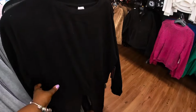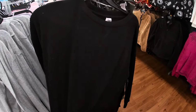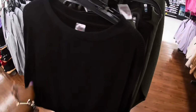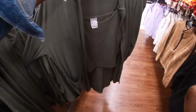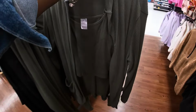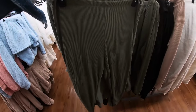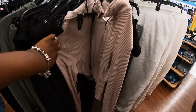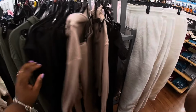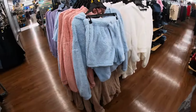You know what? This set is really pretty, but this is giving me crop top. I hate those short tops, and especially I'm a little bigger busted, so my shirts rise. I hate that. But this looks real comfortable. You know what? I think I want to get this one. $20. This is nice and comfy. Something for me to just throw on when I'm coming out to film. Keep it moving. Yeah, I'm going to come back and get one of those. I'm not pushing a shopping cart right now.